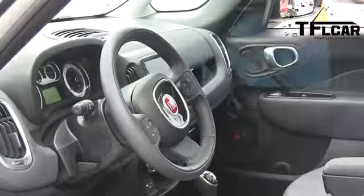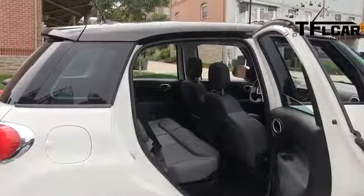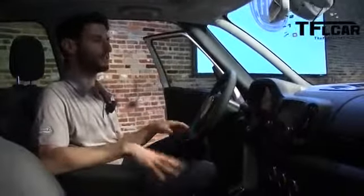So we have a lot of room for the head, a lot of room for the knees, also for passengers in the back. It's incredible for 4 meters 25. It's really incredible. And you have a lot of glass. It's very open and airy. Yeah, it is. As soon as you drive it, you really feel like you can breathe in it.